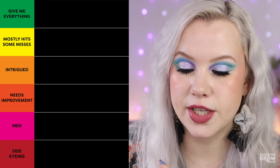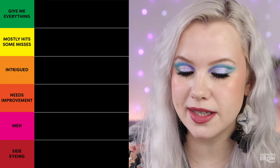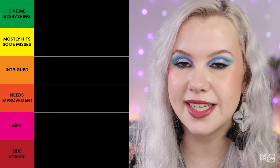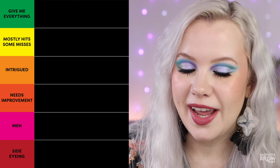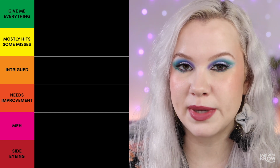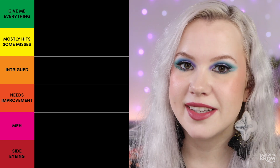Some of them are kind of borrowed from others, but I did word mine differently, so let me actually move over so I can put it up on the screen. First and the best tier is Give Me Everything, and then after that is Mostly Hits, Some Misses, and then Intrigued, then Needs Improvement, Meh, basically like whatever, and then Side Eyeing, or basically not buying, no thank you, there's multiple things wrong here, not getting my money.